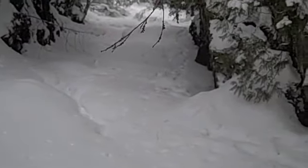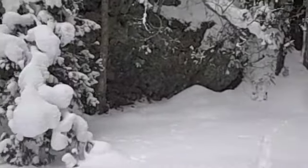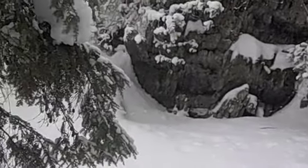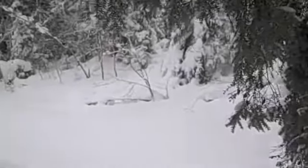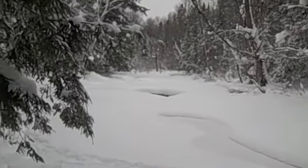And what do we got here? Our Wawashkeshi running, coming up or coming down? Let's see where the points are going. Looks like he's going that way. No, he's going this way. This is where he's going. Going north. Yeah, he's going north.